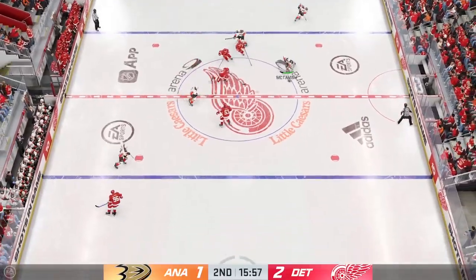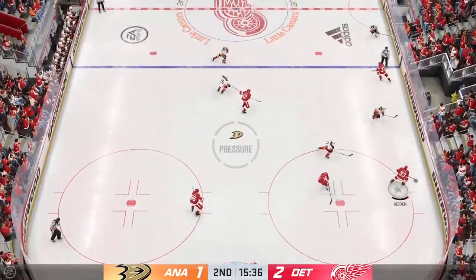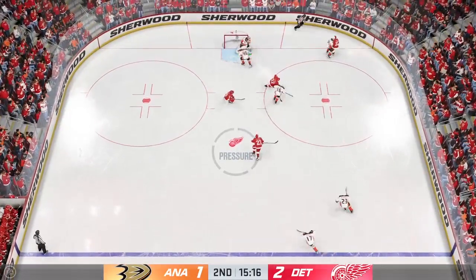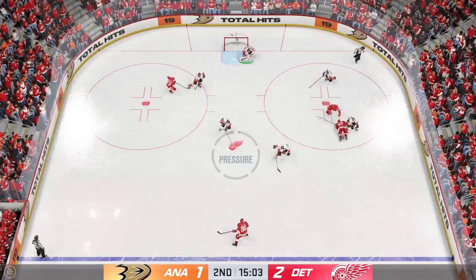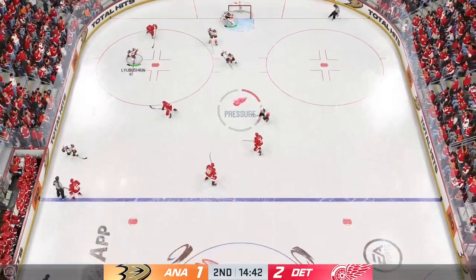Lyubushkin's taking it from his own end. Here's a chance. And that goes off a player in front. Feeds the puck up to Comper, into the offensive zone. And that pass is redirected. Puck grabbed by Perron. Fantastic save!